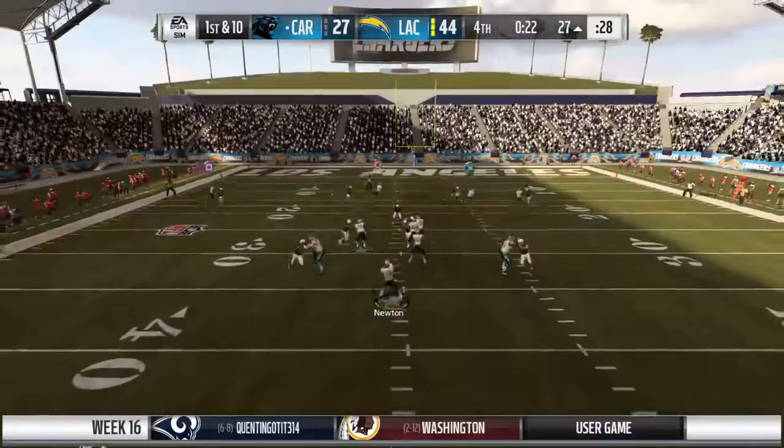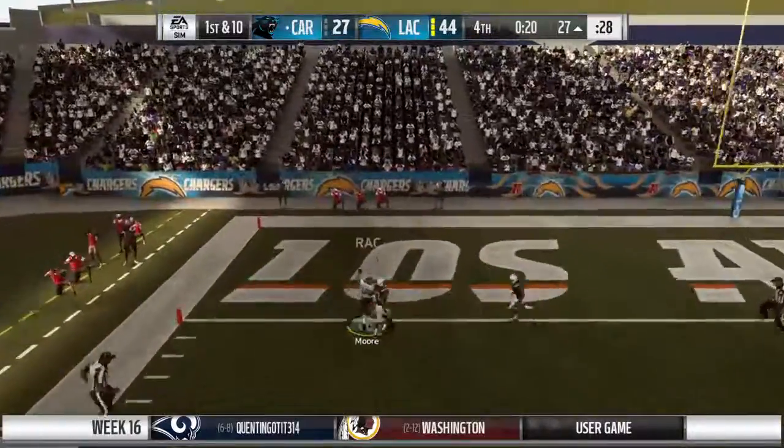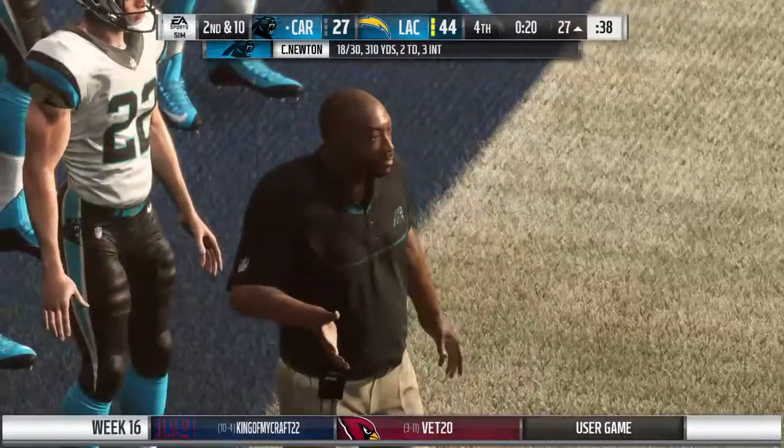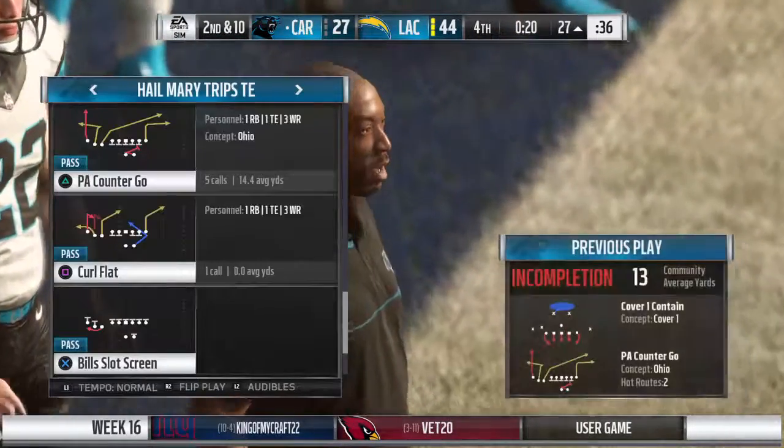On 1st and 10, Newton. And this one incomplete. So the clock stopped now with 20 seconds remaining.